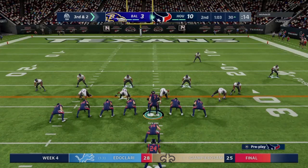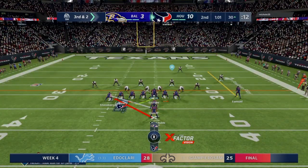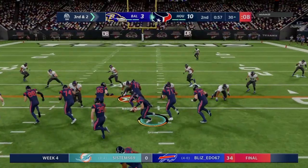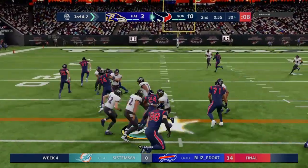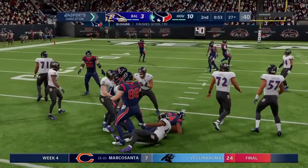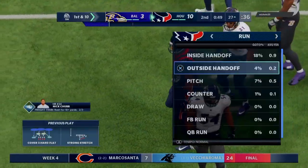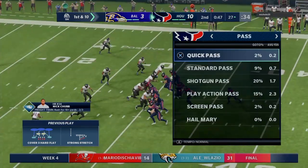Creeping up on a minute to play in this first half. On third down, it's Nick Chubb, and he's able to pick up the first before he's taken down at the 27. Three yards there, good enough to keep the drive moving.